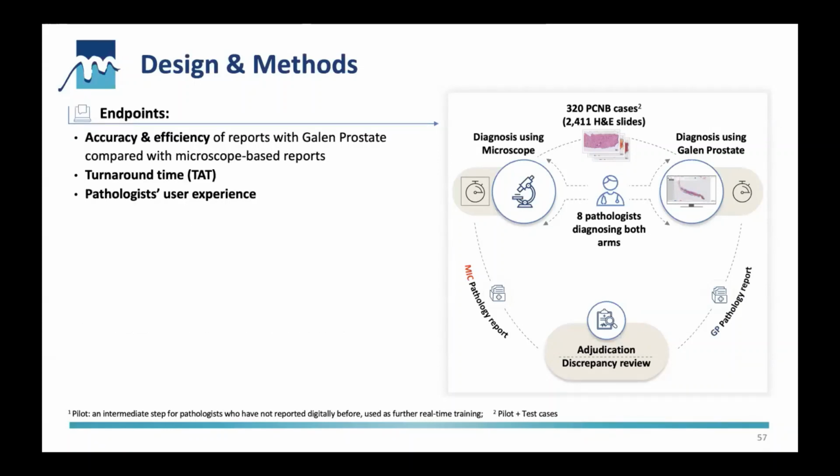Our objective was to compare the accuracy and efficiency in primary diagnosis of 320 all-comers prostate core needle biopsies, including 2,411 IHC slides, using the AI-powered Galen Prostate, compared with the use of microscope. Turnaround time and user experience were also evaluated.